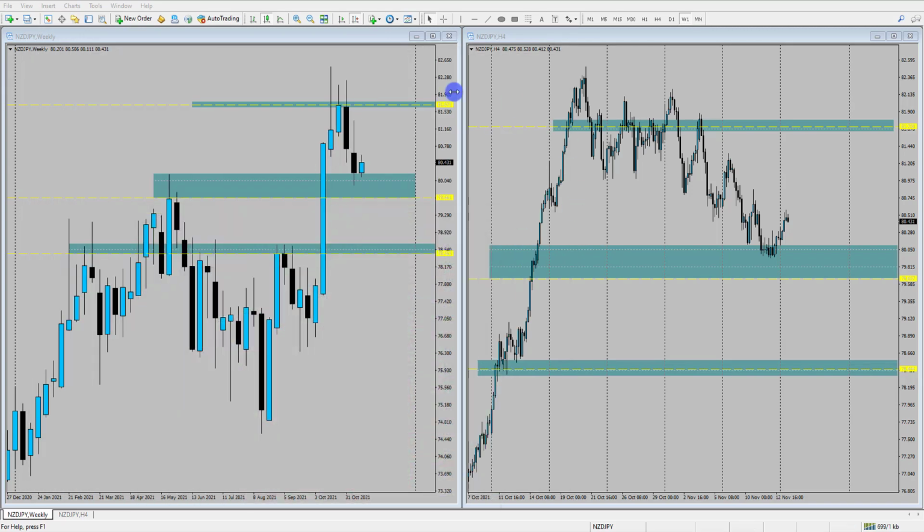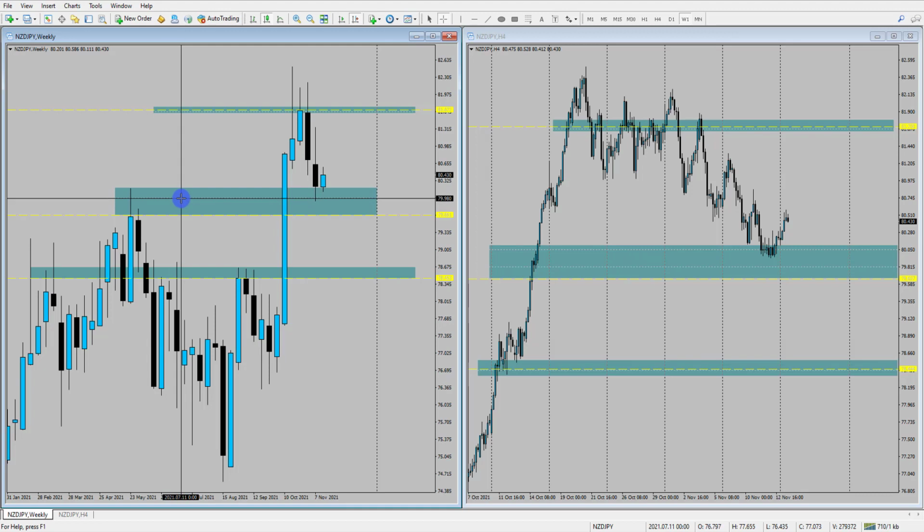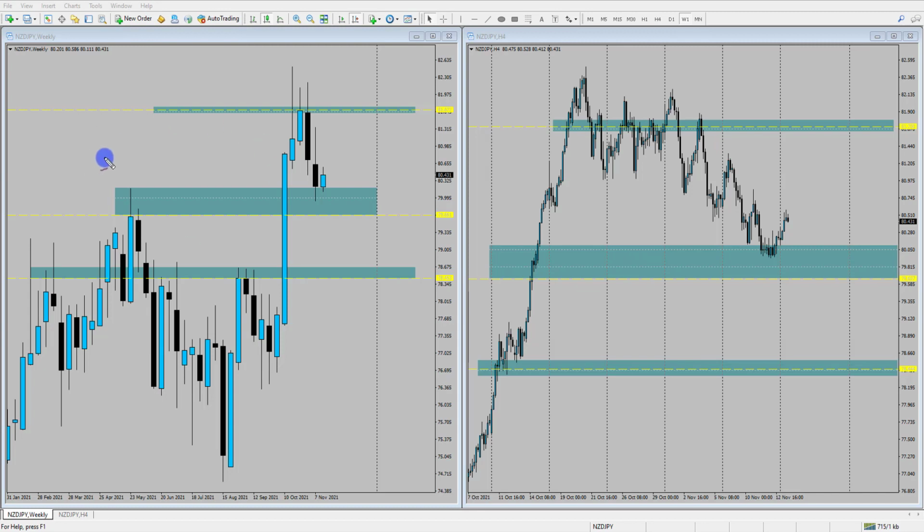And if we have a quick look here at Kiwi yen, we are back at key support. So the market has come and retested 79.66, or around this 80 area at least, and this could be an area where buyers step back in, because if we look at this weekly chart on the left hand side, price rejected this area quite significantly, and we saw some huge moves to the downside. So if this is going to continue, we could see buyers step in back at this area.